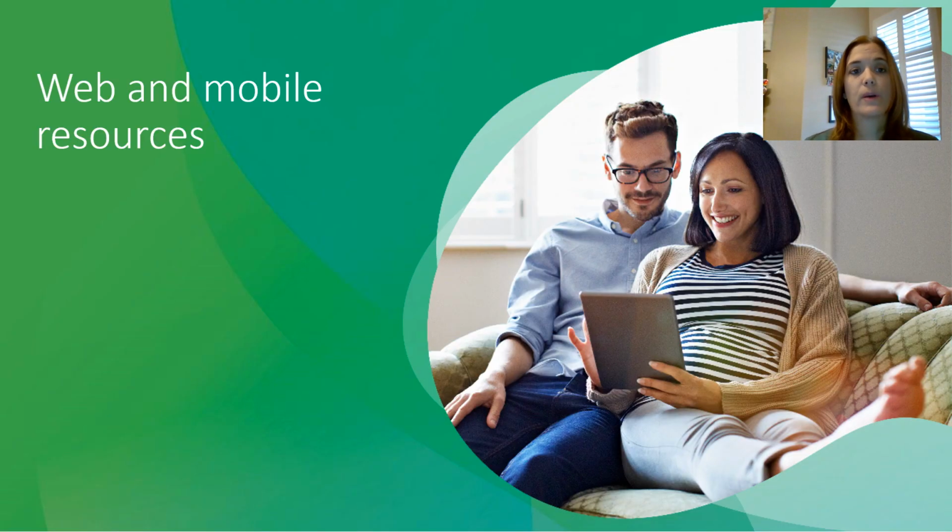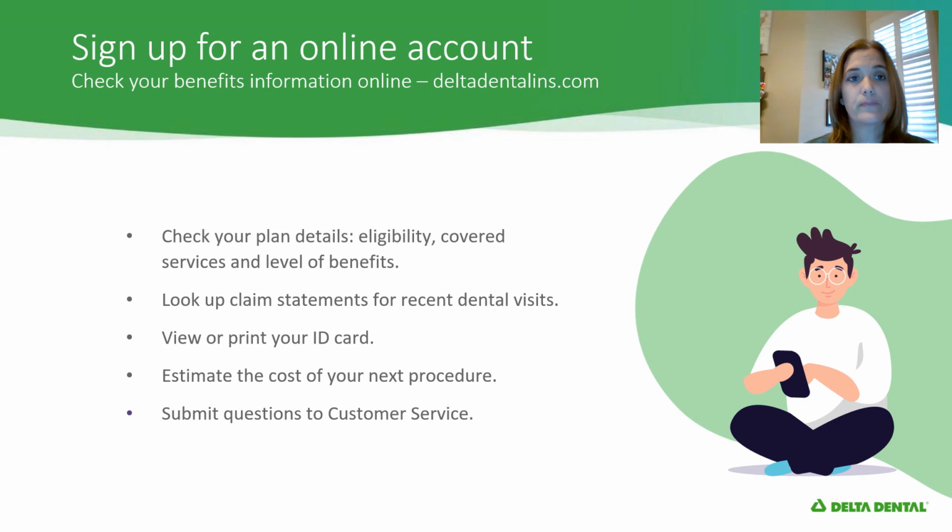So I want to review some web and mobile resources with you. First, our website is deltadentalins.com. If you sign up for an online account, you can check your plan details, your eligibility, your covered services. You will be able to see information for yourself and your dependents that are still children. You can look up claim statements. You can view and print your ID card. You can use our tool to see an estimate of the cost of your next procedure. You can submit questions to customer service.